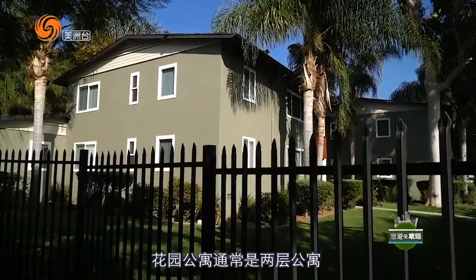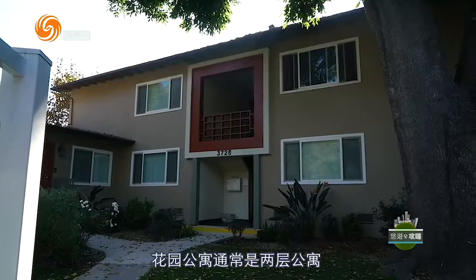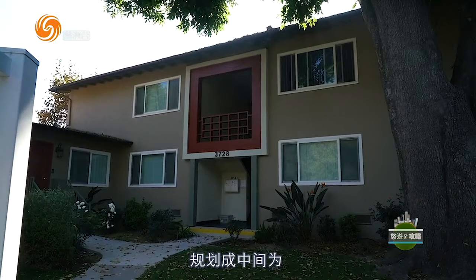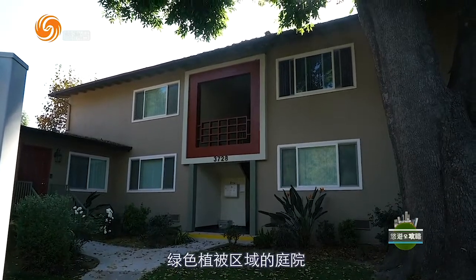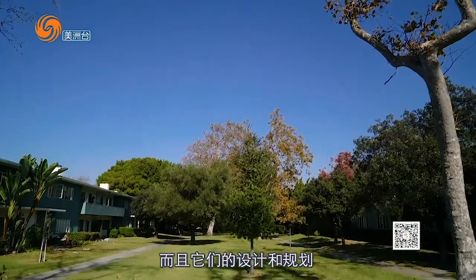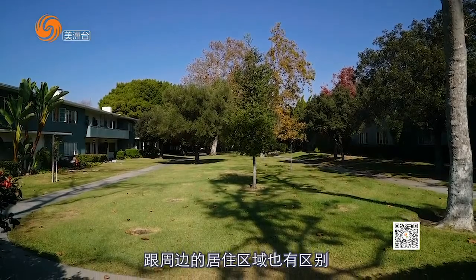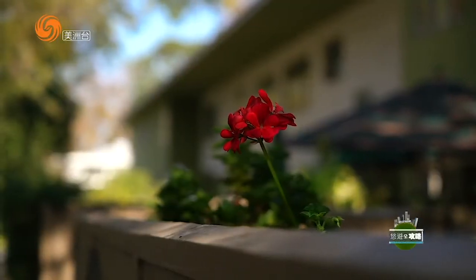So garden apartments are typically two-story buildings that are organized in courtyards to create a sort of centralized space. They're typically on pretty large-scale sites, actually, 5 acres to 60 plus acres. And they typically create an organization internally that's different from the organization of the blocks around it.